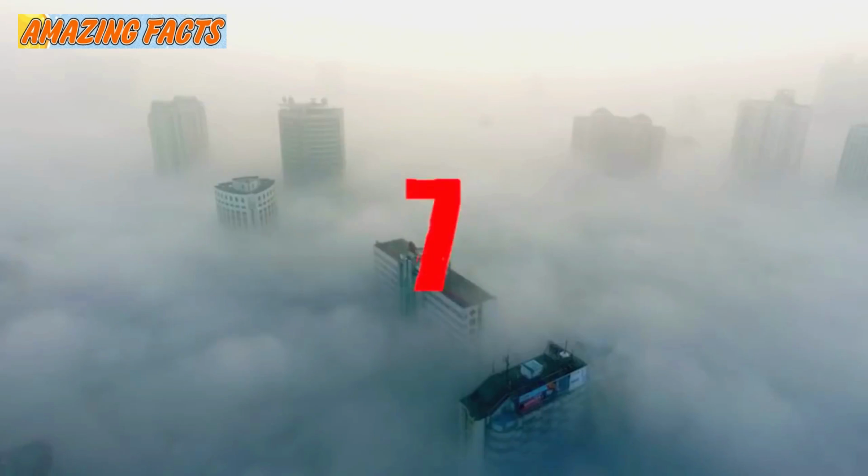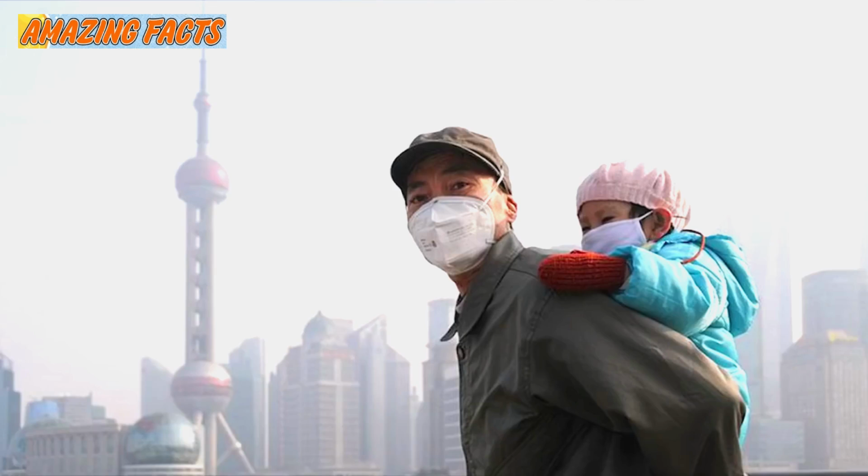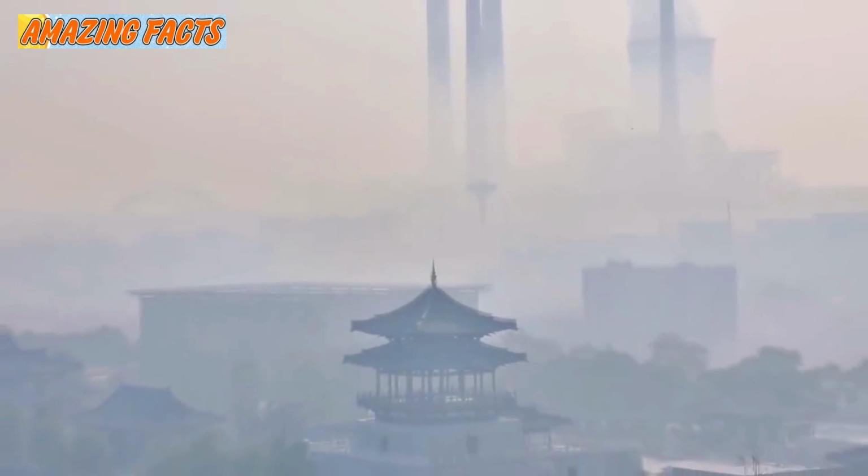7. These clouds of smog cover the Beijing skyline. If you didn't know they were caused by pollution, there would almost be something eerily fantastic about this dense cloud coverage.